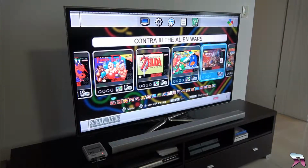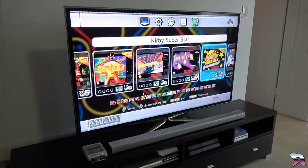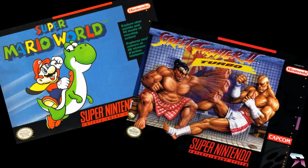I spent a couple of hours flipping through the games on the system, including the games I was familiar with, such as Super Mario World and Street Fighter Turbo, and I'm happy to say they play exactly as you'd expect.